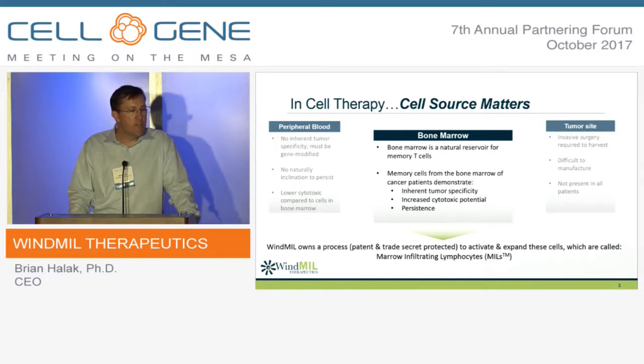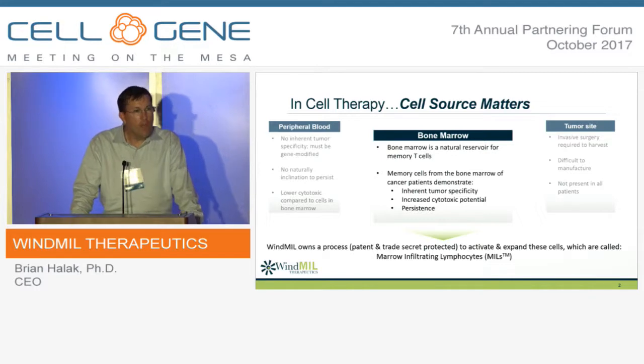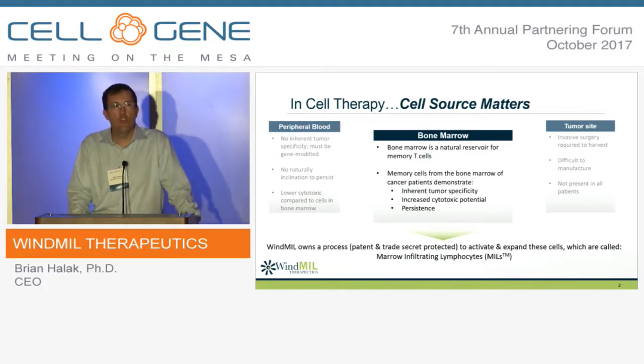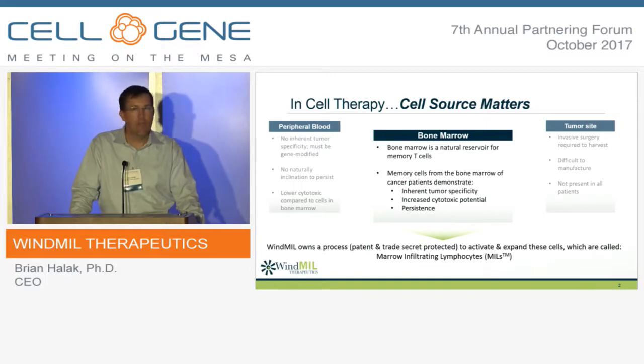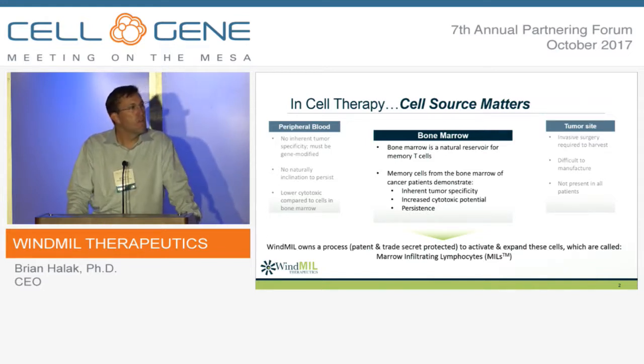And these cells have some very unique characteristics when you look at the cells from cancer patients. Number one, they have built-in tumor specificity. So their native TCRs recognize tumor antigens from the cancer type that the patient has. Number two, they have increased cytotoxic potential, both in cancer systems as well as in independent research from other labs showing in model systems such as viral antigens, et cetera, that memory cells from the bone marrow are better generators of cytotoxic killers than memory cells from the periphery. And number three, they persist for very long periods of time.